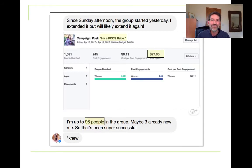Oops, skipped a slide. So let me give you another example here of how low cost things can be, and of how when you reach out to people who are like you, engagement levels skyrocket across the board. So this is a woman, Sammy. She's a direct seller, and she suffers from PCOS. She reaches out to other women who suffer from PCOS. Now, she spent $27.95, got 96 people in a day and a half into her free group.